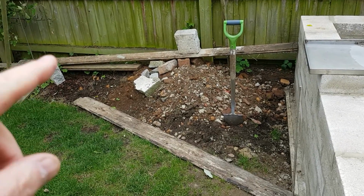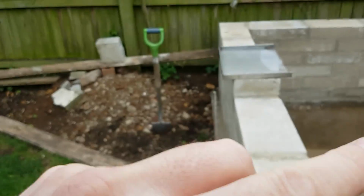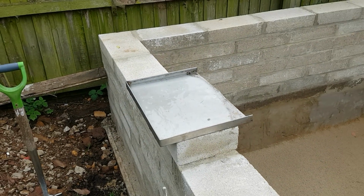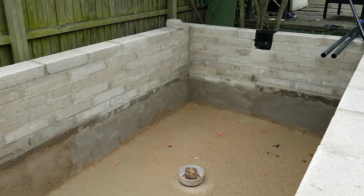So I've got to dig that out, do footings, build a wall, and it's going to come up here, and that's where it's going to overflow back into the pond. I probably won't use that. It's something I've got in the garden that I made from the other small pond. I'll get something a bit better, but I don't know yet.